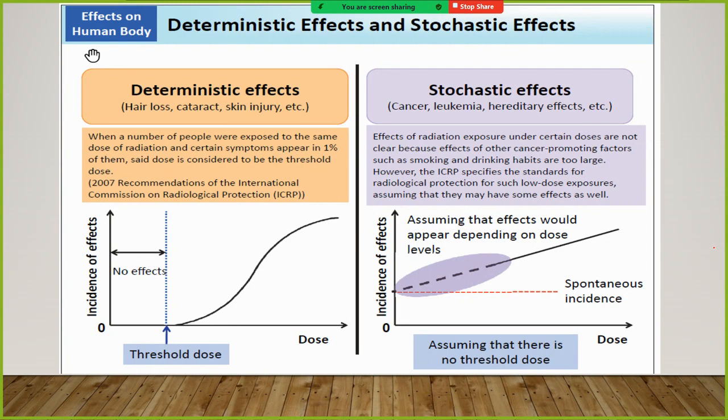Excuse me. Sorry. Deterministic effect. While for stochastic effect, the probability of the effects increases with dose.